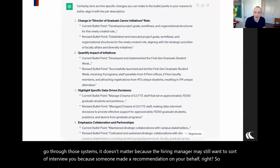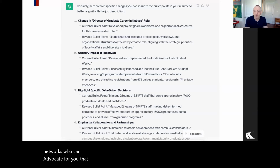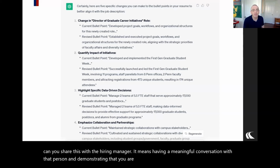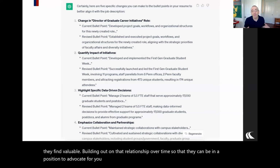So the ways around the robots continue to be building strong relationships with people in your networks who can advocate for you. That doesn't just mean sending a resume to someone and saying, hey, can you share this with a hiring manager? It means having a meaningful conversation with that person and demonstrating that you are passionate about using the skills that they find valuable, building out on that relationship over time so that they can be in a position to advocate for you. So those are some of the ways to navigate through the applicant tracking software system.